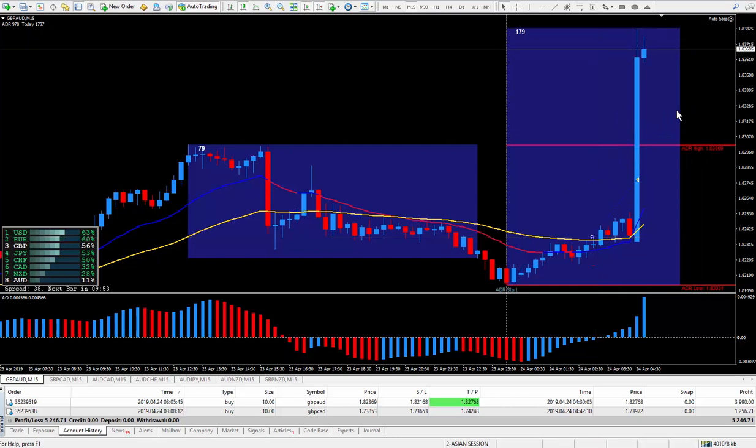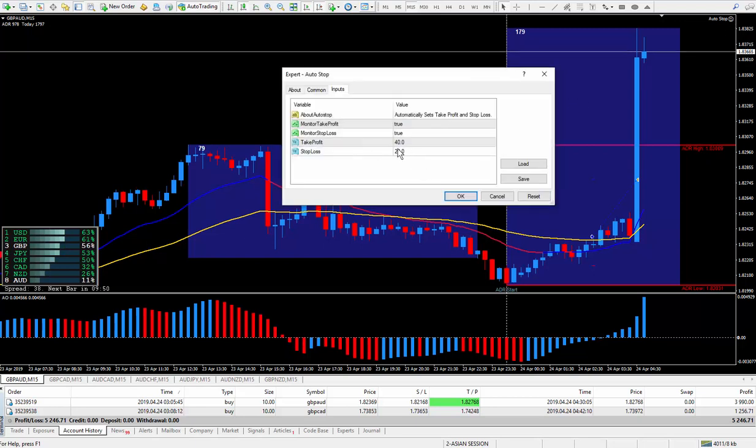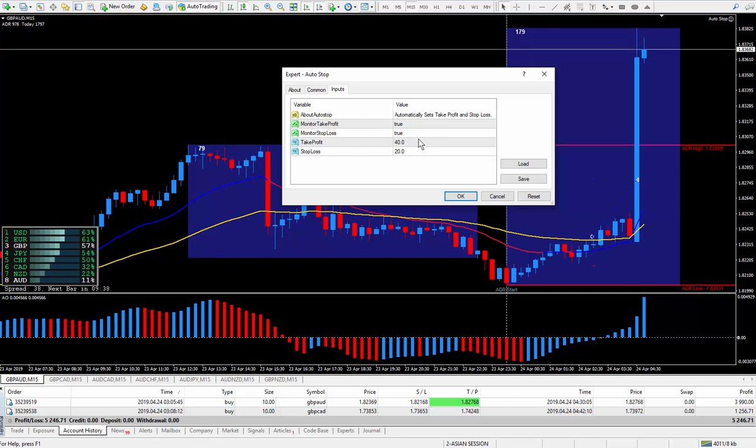Next time I have to remember. I keep forgetting that I don't always forget, but I'm happy to get 40 pips. But if there's high impact news, you got to put this at least to 100 or more. I happen to forget to do that, so it was an error.